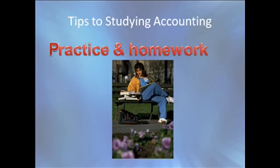P. Practice and homework. Practice, practice, and more practice. It's almost impossible to learn accounting without lots of practice. After each class session, go back through your notes and rework each problem discussed in class. Practice more problems by completing your homework.